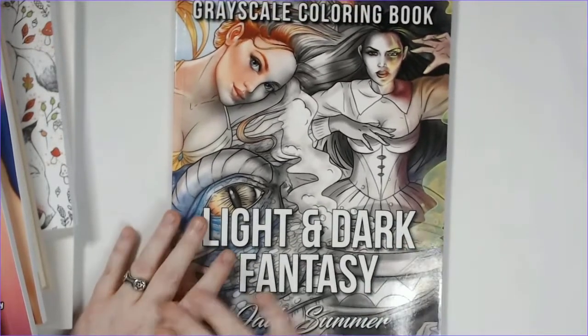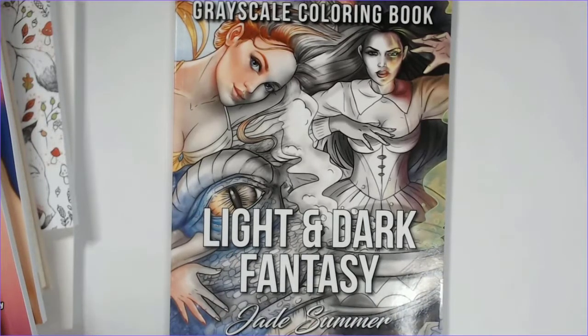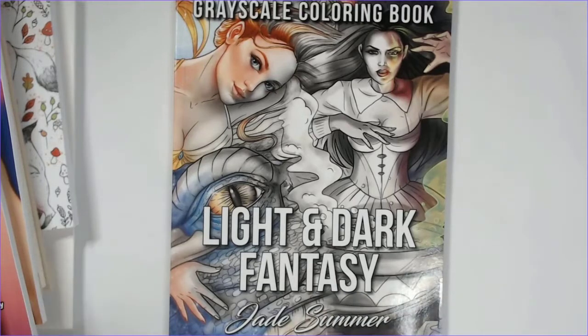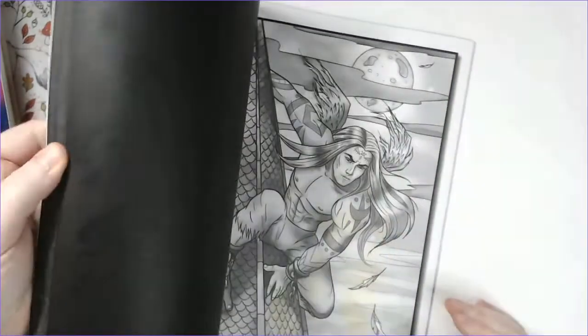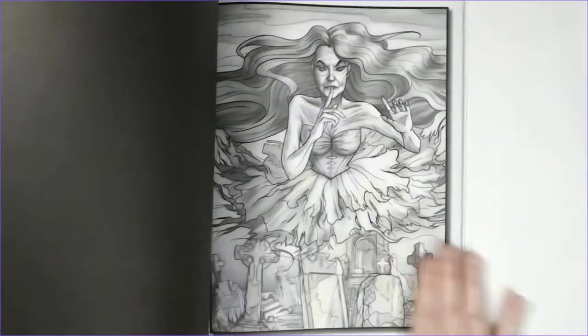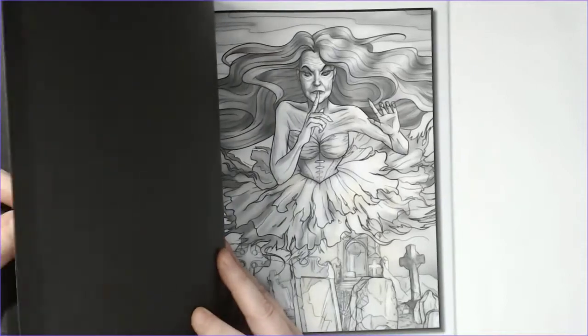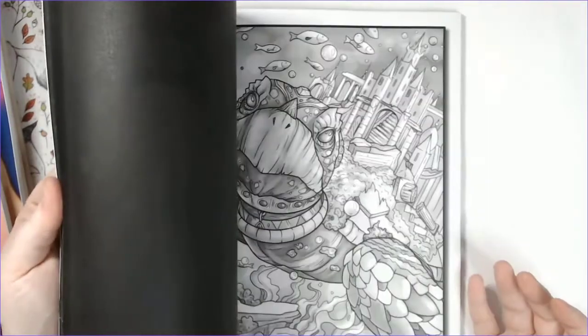Jade Summer. Any Jade Summer book. This is a great month if you like doing the cheapies grayscale. This light and dark fantasy book, which I really enjoy. Any Jade Summer book would apply for this month, so very cool there. I love the light and dark fantasy, but unfortunately I have had some yellowing happen, as you can see. This was before I figured out, I think I actually took these pages out. I took some pages out of this one. I don't even know if you can get this one anymore. I would have to look.